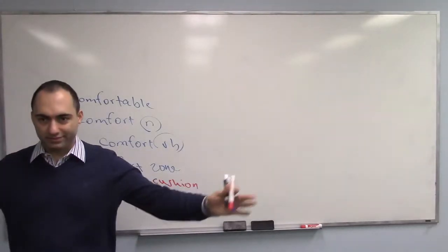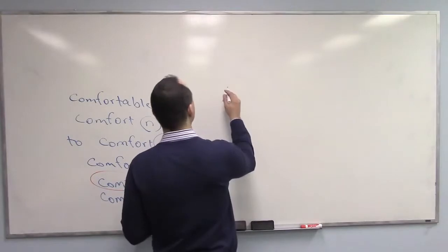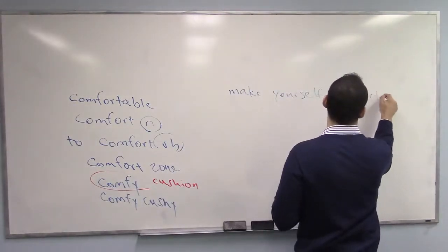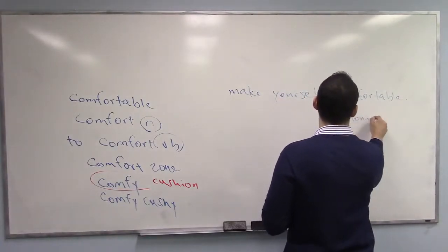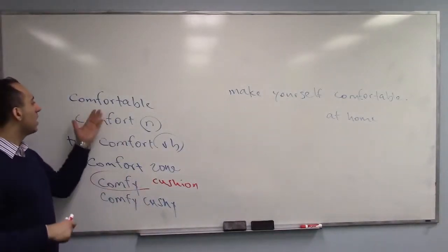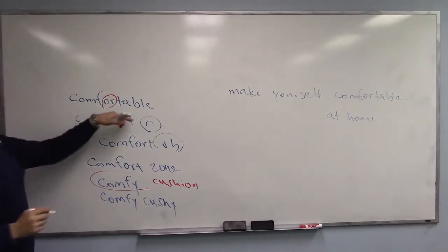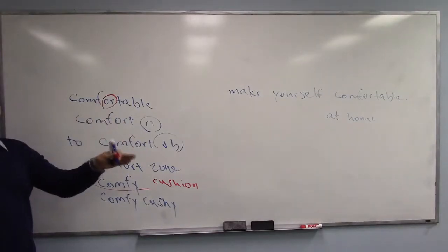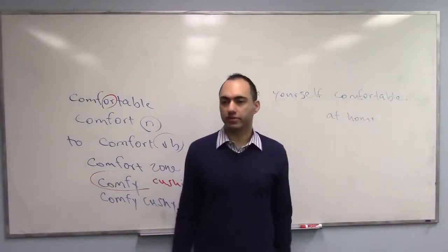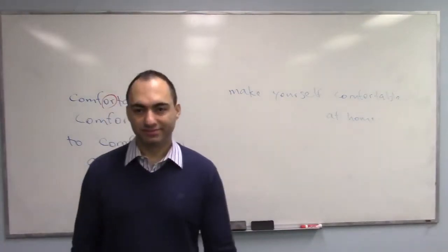But I feel so comfortable here. If I say, make yourself comfortable, make yourself at home. If you feel very comfortable here, and remember, it's comfortable or comfortable. Both are correct. But people usually say comfortable. Like this part is not pronounced, silent. Oh, it's very comfortable for me. Some people say comfortable, but it's easy to say comfortable. A comfortable chair, a comfortable sofa. Make yourself comfortable. Make yourself at home.